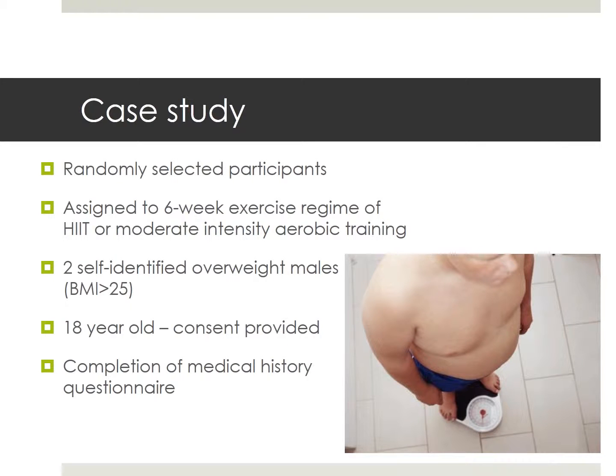Two overweight males aged 18 years and over were selected to partake in this exercise intervention following the completion of a self-administered and self-evaluated adult pre-exercise screening tool. Each participant's medical history was examined using the medical history questionnaire. Following the procedures for assessment and screening, participants were randomly assigned to complete the 6-week exercise regime of high-intensity or low-intensity exercise.